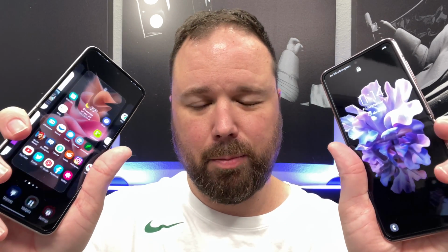The old Z Flip 5G only had the 60 hertz refresh rate, which is fine. It was okay for then, and really with the 3300 milliamp battery, I was worried about getting it in the first place. And that's one thing you get with both of these phones.